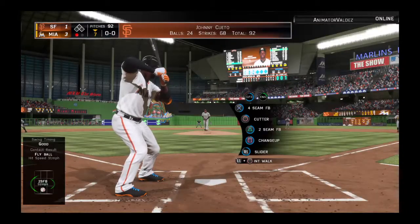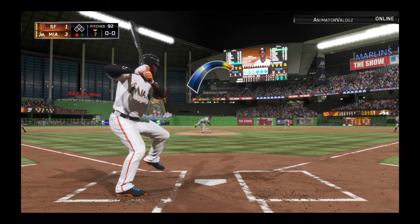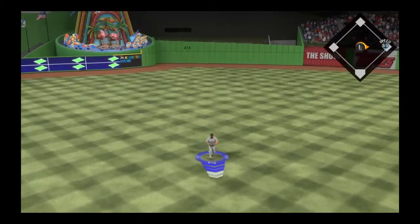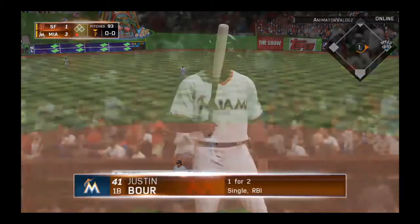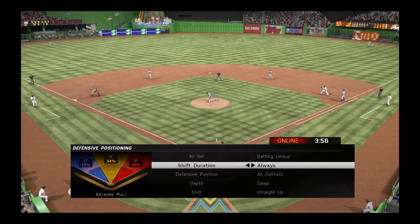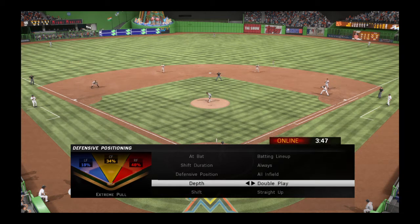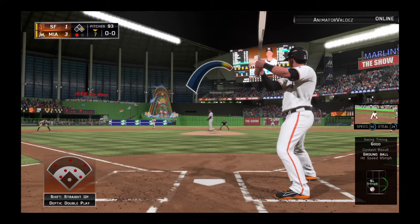Adeiny Hechavarria gets another crack right here. He's got a hit in 3 tries to this point. Hit back up the middle. He gets dirty, but he can't make the play. It's a base hit. Digging in, Justin Bour. He came through with an RBI single in his last at-bat. Well, and everyone knows he's slumping right now, so we'll see if that got him going.